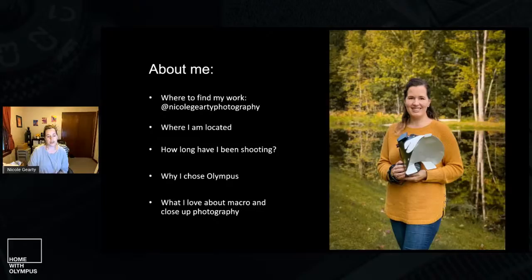And I also really like the image stabilization in Olympus. I get really shaky hands sometimes, so having that added image stabilization was extremely important for me. And then what I love most about macro and close-up photography is that, like I said earlier, I have a young daughter, and I like to include her as much as I can when I'm out photographing.